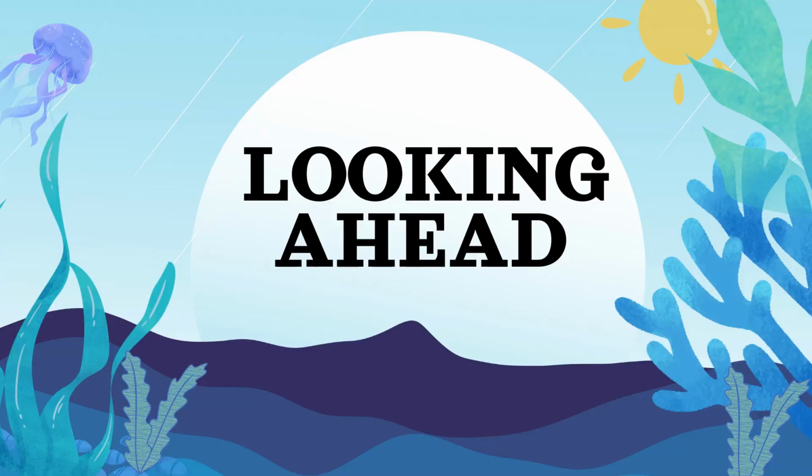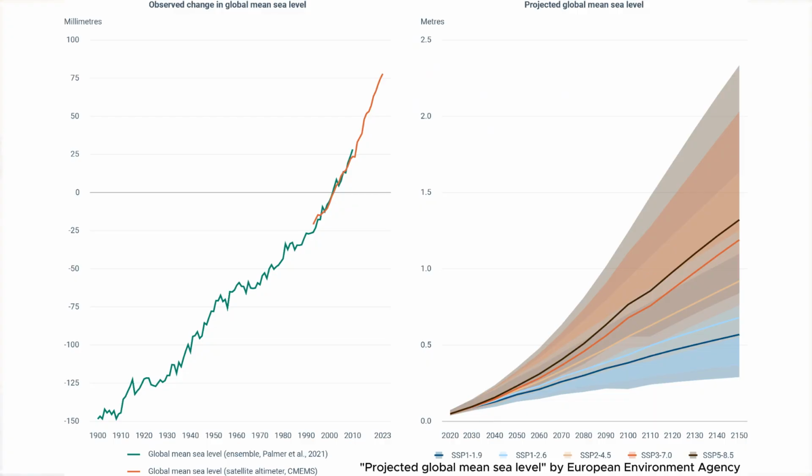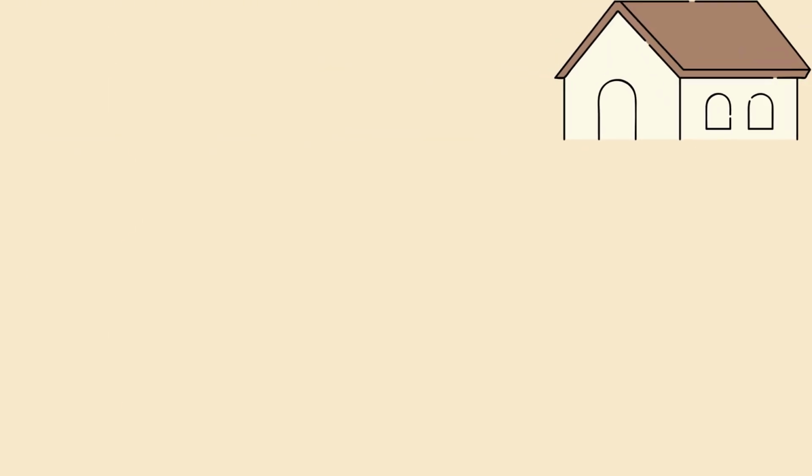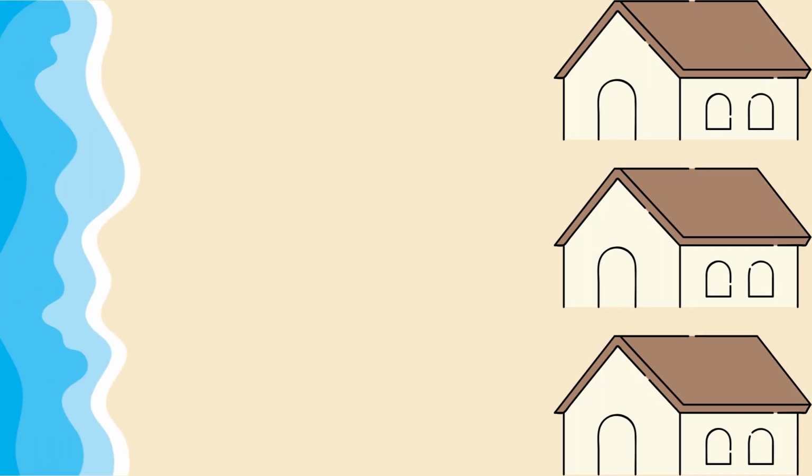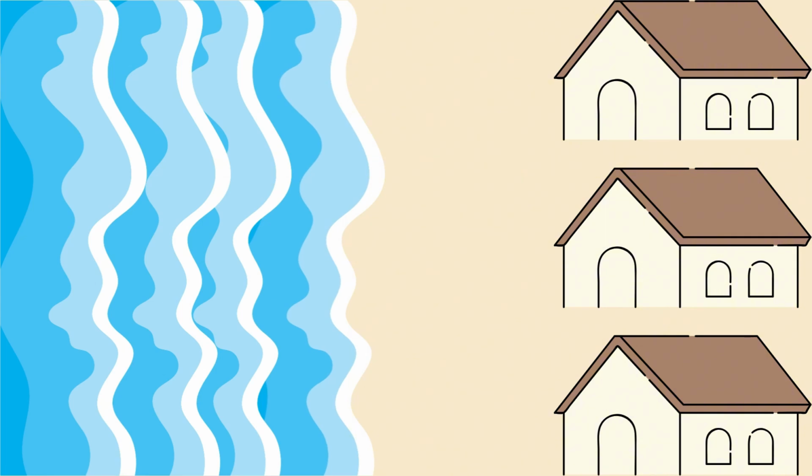As we look to the future, climate models indicate that sea levels will continue to rise over the coming decades. While these numbers might seem daunting, they also serve as a blueprint for the resilience we can build into our cities. We have a choice. We can stand by and watch as rising seas slowly but relentlessly swallow our cities, homes and lives. Or we can take action.